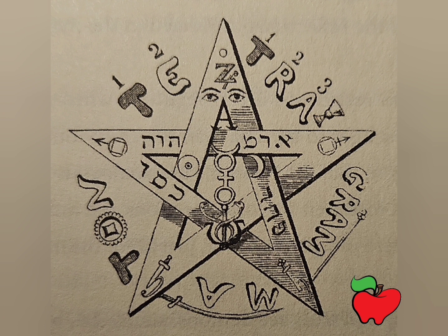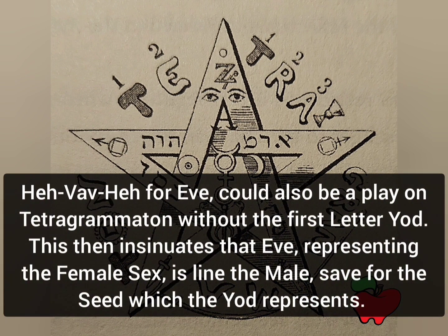For example, on the horizontal vertex, connecting the points of air and water, are the 2 words Adam and Eve. In some images, Eve is actually written backwards. The Chet and He should be switched because you read Hebrew from right to left.